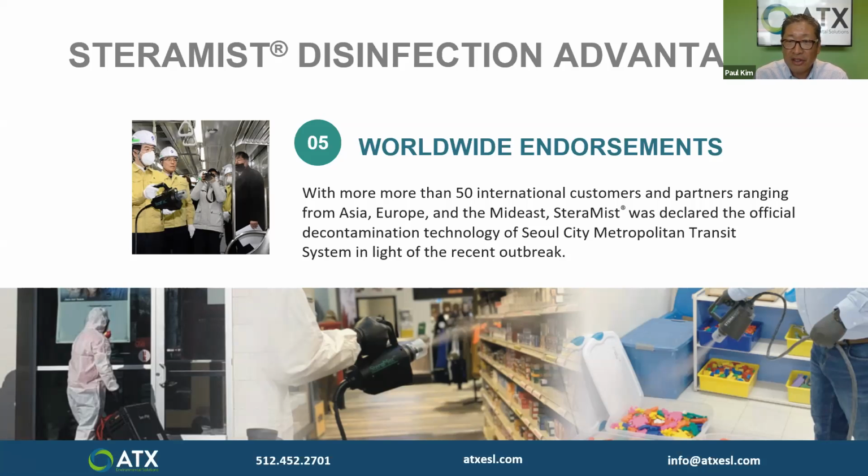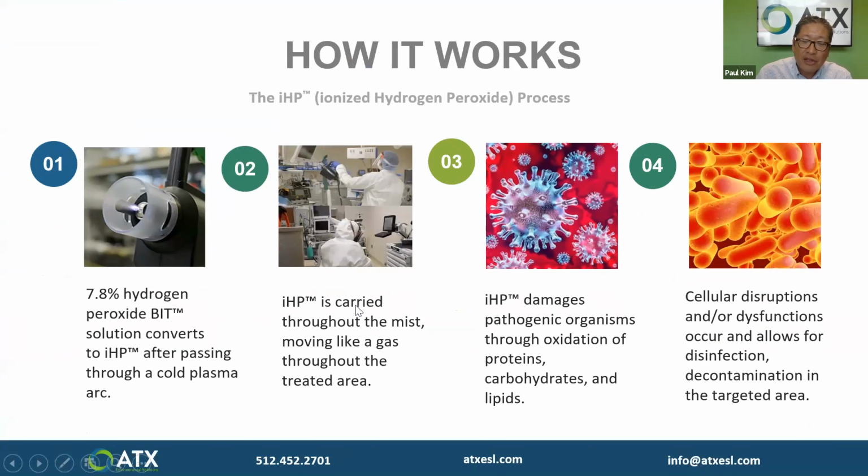We ionize 7.8% hydrogen peroxide by passing it through cold plasma. And when applied, ionized hydrogen peroxide is carried by gaseous mist, penetrating any microscopic barriers, leaving no cracks or crannies where virus might be hiding and untreated.